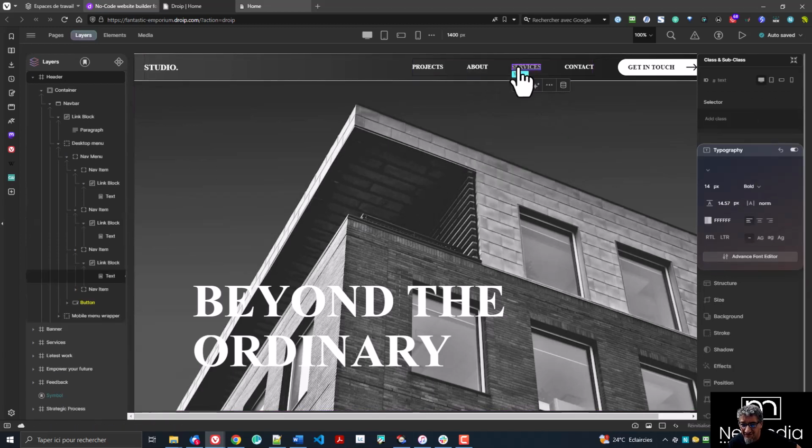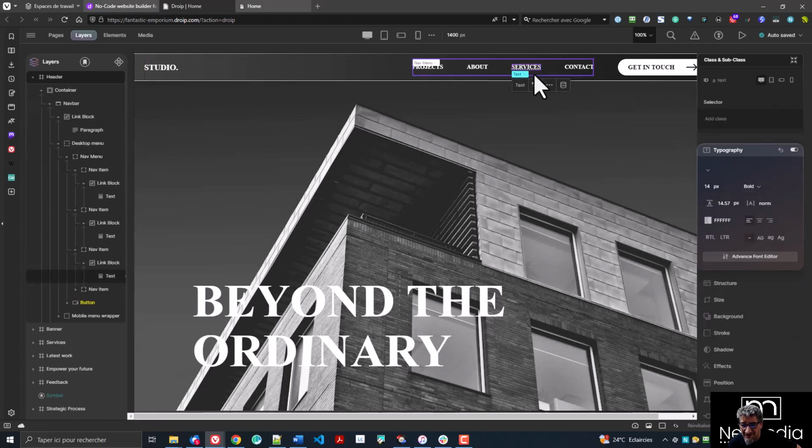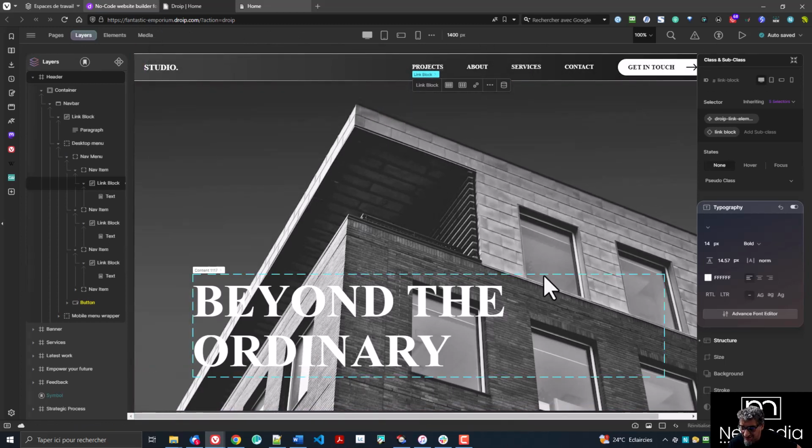But anyway, you see, if I click on the text, I don't have the options for the link. So it's really not obvious how to click on the link. When I click on the text, it's the text. If I click below it, I select the entire nav menu. So I'll have to go to the layers and click on the link block to be able to see the link and change it, or add it later on for a new element. Don't like that at all. There doesn't seem to be any breadcrumbs or something like that to select it either. So at first view, we really need the layer panel.